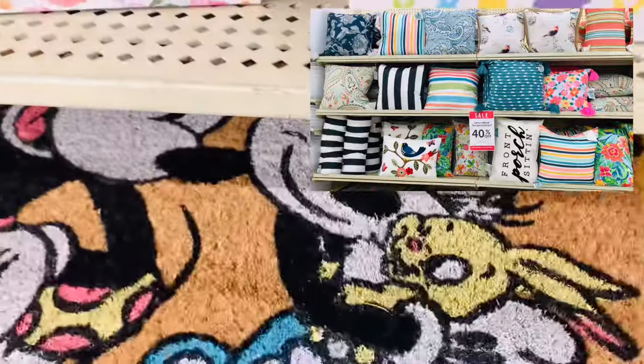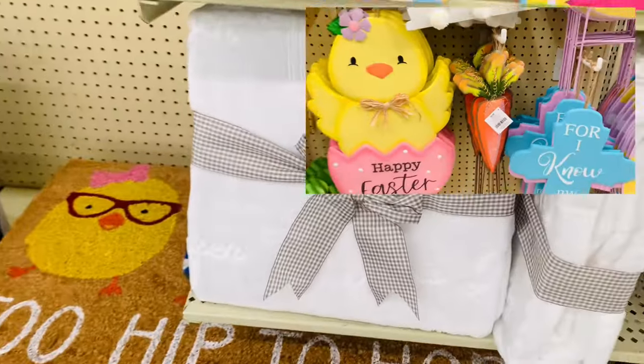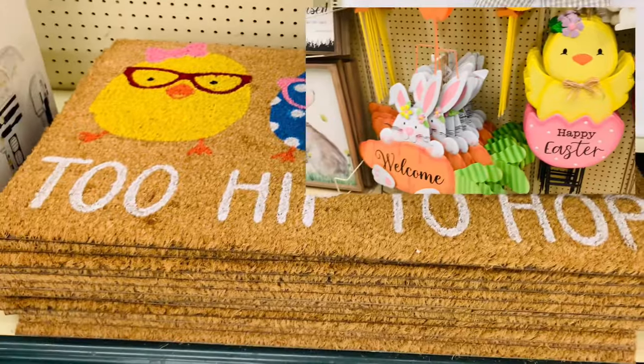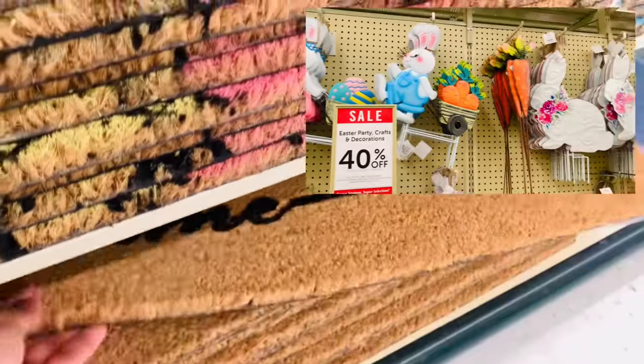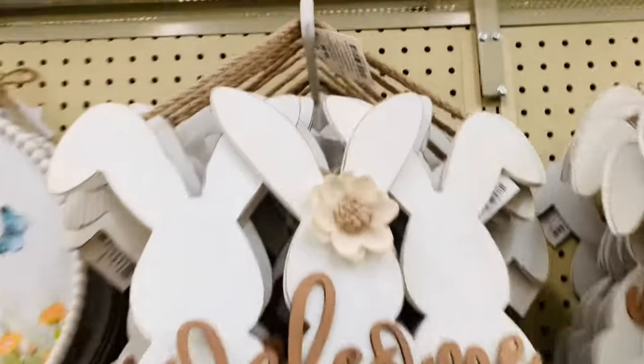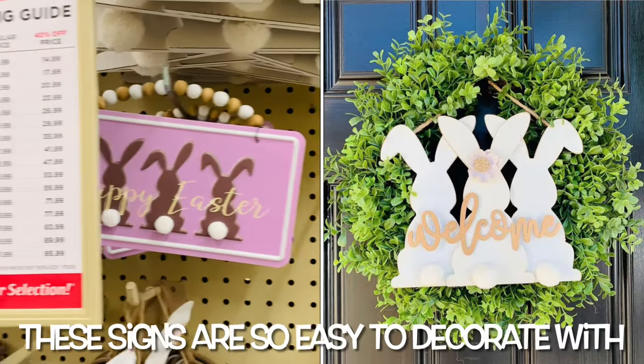$21.99 with 40% off is not bad at all. But guys, they had the outdoor pillows, they had the outdoor stakes, everything that you need to decorate the front of the house for spring, and it was all on sale. I definitely need to do mine because it is a hot mess and I haven't touched it since like January. But I'm loving these colors and all the bright finds.